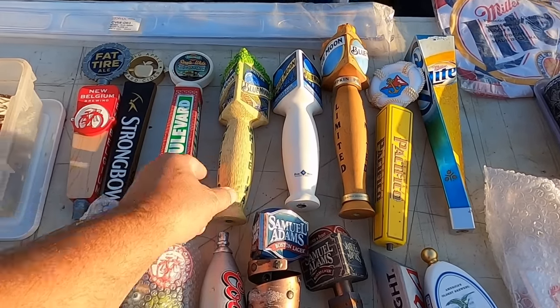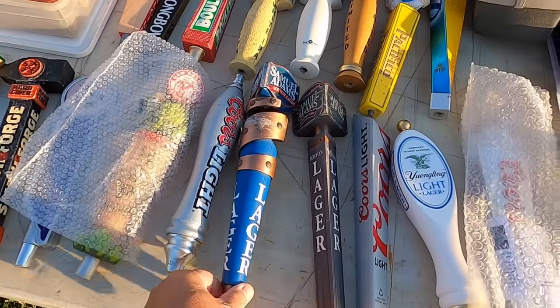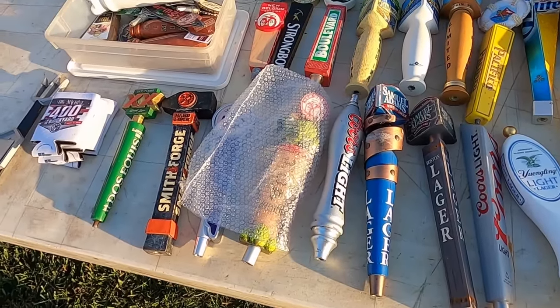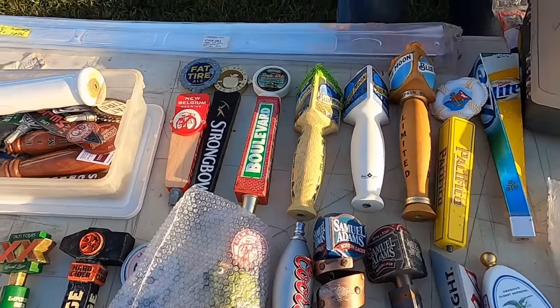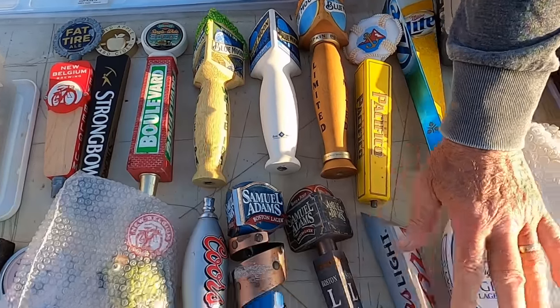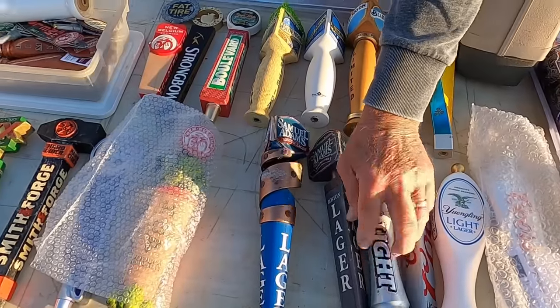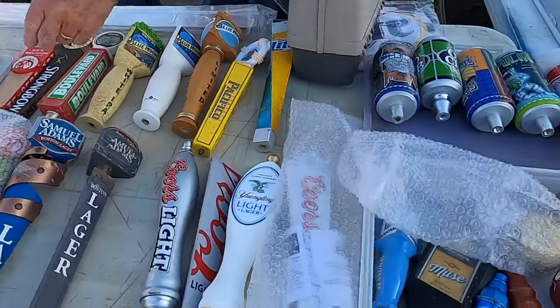What you get on your tap handles? Depends on how many you buy, but okay. These right here start out at 9. These are 7. These down here. Alrighty. Thank you.